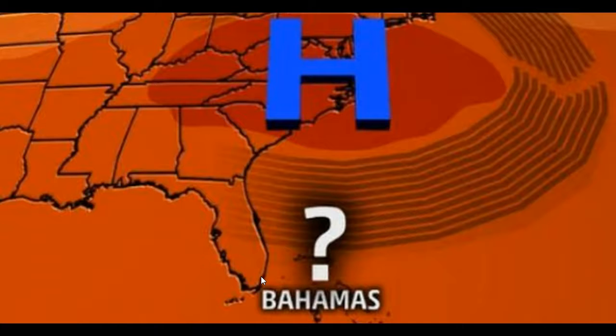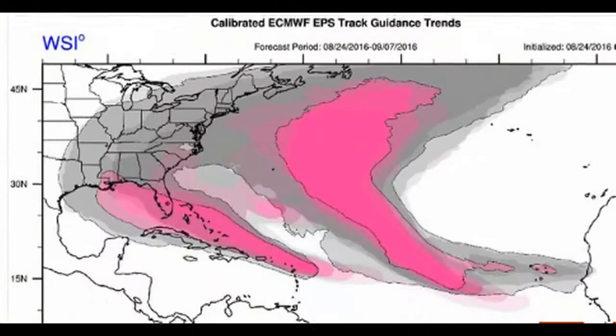Now, the concerns after here are that this will then hit the Gulf. It will recharge with all of that energy, and then it will hit either Florida again, Mississippi, Alabama, or Louisiana. And Louisiana just got hit with horrible flooding.